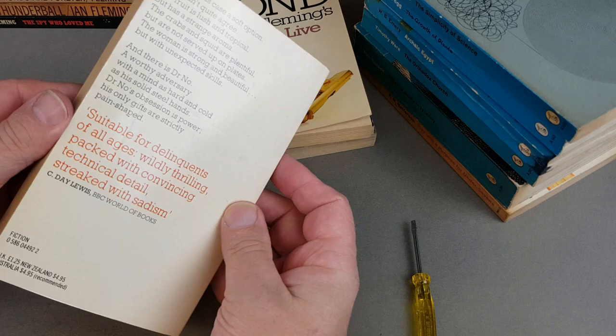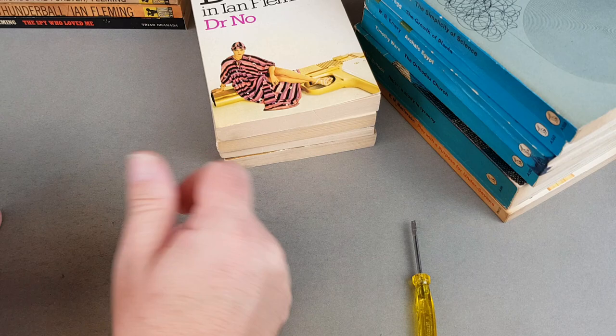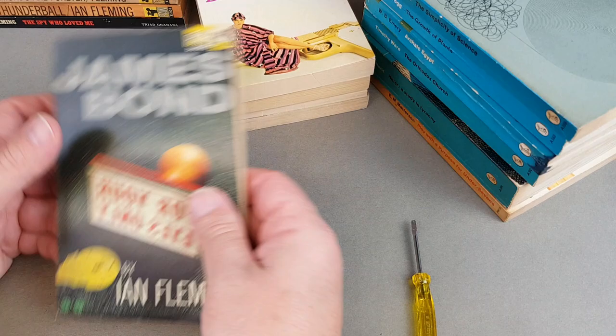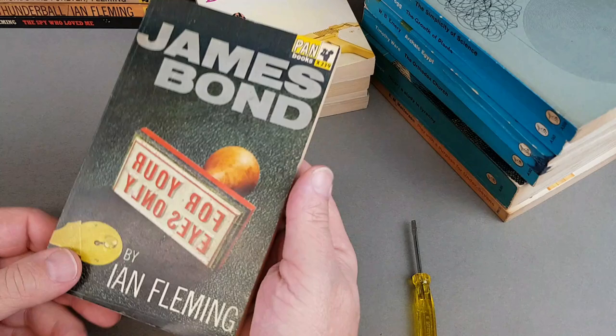These are nice additions as well. So I noted recently that the Ian Fleming Foundation have taken the rights back for James Bond now, so they're no longer going to be published by Penguin anymore, which is a shame, and they're going to be doing their own editions of them. This is the fairly standard Pan edition. Really nice jacket on that one.